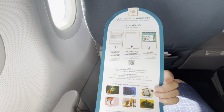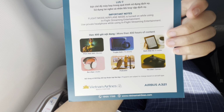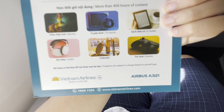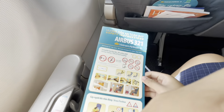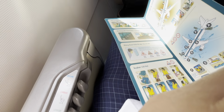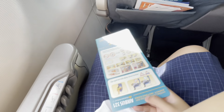We tried testing out the wireless entertainment aboard Vietnam Airlines, but recently realized that this Airbus A321 does not have it. So in the seat pocket, as I mentioned before, we have a safety card for the Airbus A321 from both sides. Also, you can't take it off the aircraft. Well, some people do snatch it off the planes these days. And it has all the sections.